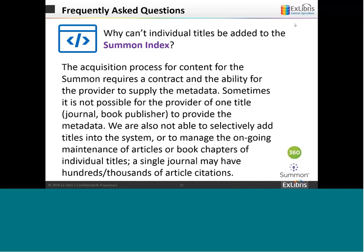Okay, thanks, Kat. For the next question, this will also go back to you. Why can't individual titles be added to the Summon Index? Great question. The Summon content acquisition process relies on automation. When we are managing more than 3 billion items, automation is an absolute requirement.